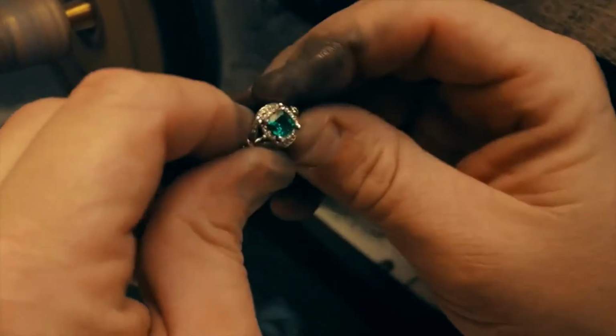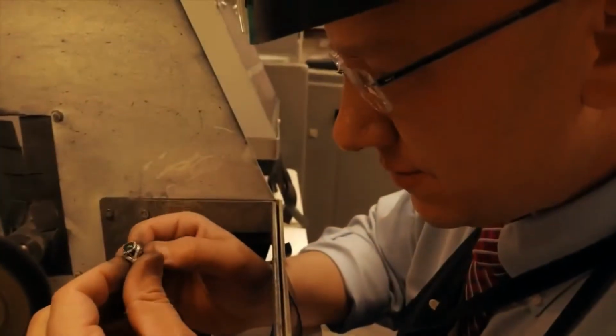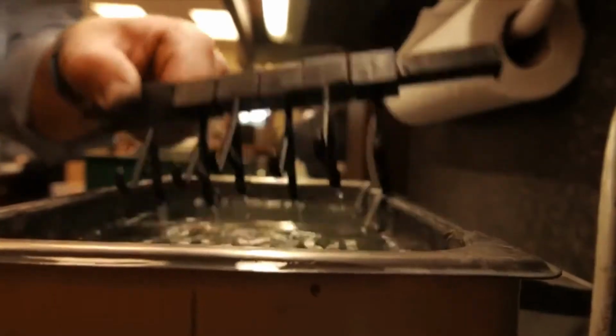If it's something that can go in an ultrasonic cleaner, that's something else we'll talk about. You do have to be careful what things you put in an ultrasonic cleaner. Well, we're professionals, so we know what can go in the ultrasonic cleaner and what cannot. But you definitely want to have your jewelry inspected. And we actually recommend that you have it inspected by a jeweler, especially someone you can trust, at least twice a year, if not more.